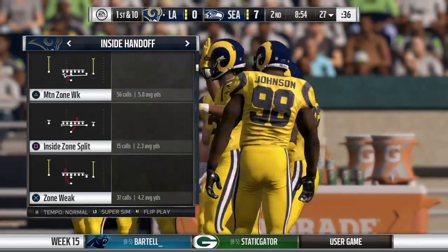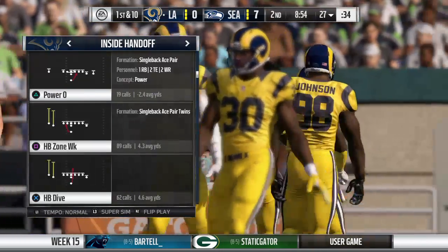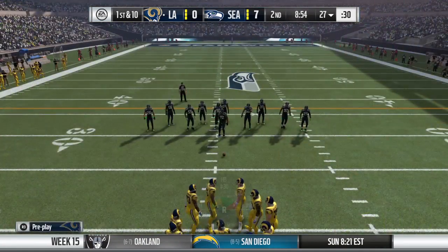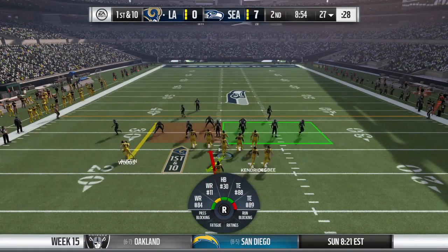The Rams offense now, they get set and head back onto the field. And last drive, 3 and out. Still a goose egg on the scoreboard. How do they break that goose egg?